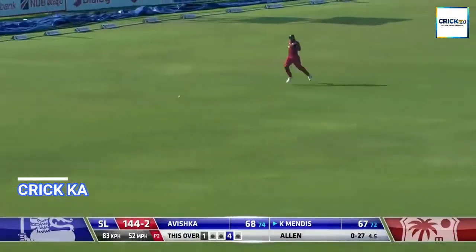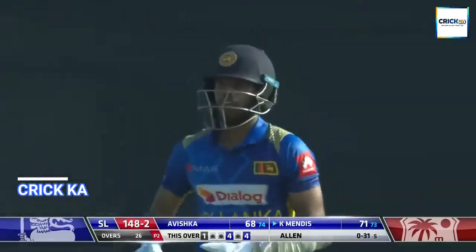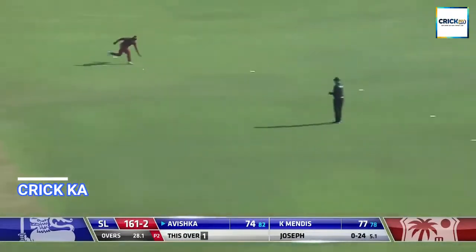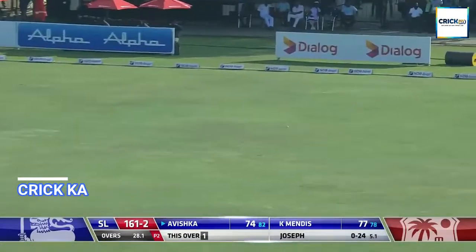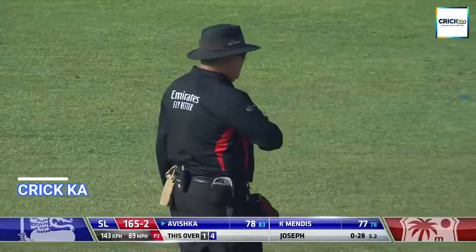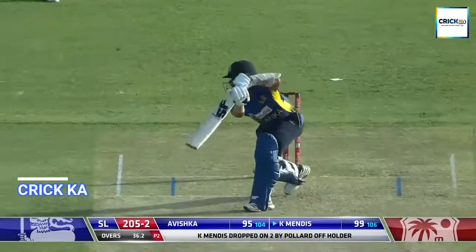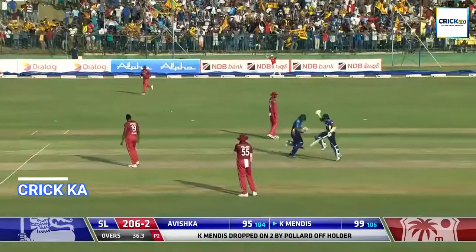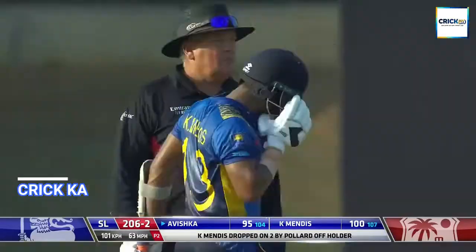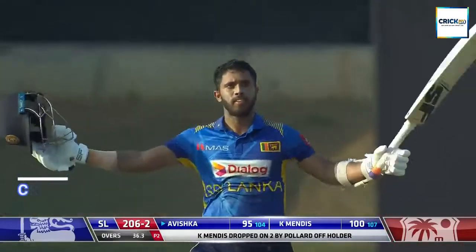Again, drop kick this time. Wonderful batting here from Mendis. Swings it away behind square leg. Will get a boundary. Again, that struggle with the line. Mendis on 99. Gets it through. That's 100. Second ODI 100 for Mendis. A wonderful knock. Sri Lanka under pressure when he walked in. He has shown a lot of class.